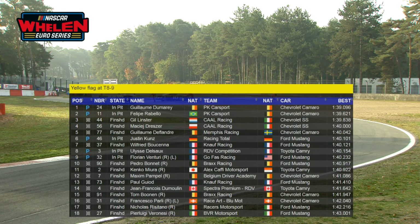Sixth quickest, number 46, Justin Koontz, his teammate in the gravel trap. Seventh quickest, number 37, Wilfried Busenna. And eighth quickest, the driver that's second in the championship standings, maybe with more to come in qualifying for Superpole, number 3, Ulysse Delceau and the RDV Toyota Camry.